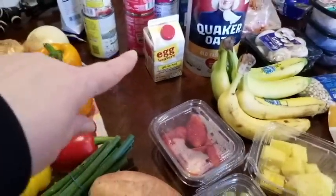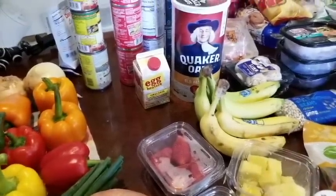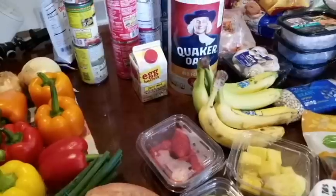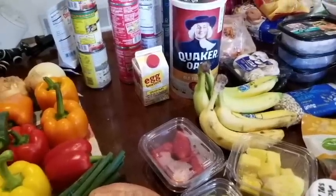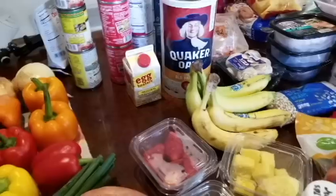Egg white beaters, because I'm going to add 1 egg in my breakfast, and then I'm going to start adding some egg whites because I'm trying to save on calories as well. So that's what I'm going to do. Eggs are 0 points, but they're not 0 calories. So I'm going to start doing that.